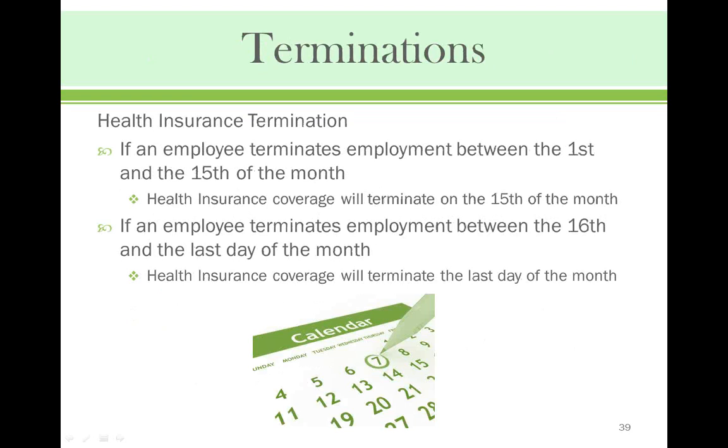Health insurance termination will be dependent upon the date that employment terminates. For employees that terminate employment between the 1st and the 15th of the month, their coverage will terminate the 15th of the month. An employee that terminates employment between the 16th and the last day of the month, their coverage will terminate the last day of the month. It's important for the Commonwealth paid ICHRG to complete the PA action to terminate employment, which will automatically terminate the benefits. The non-Commonwealth paid ICHRG need to manually terminate the benefits.